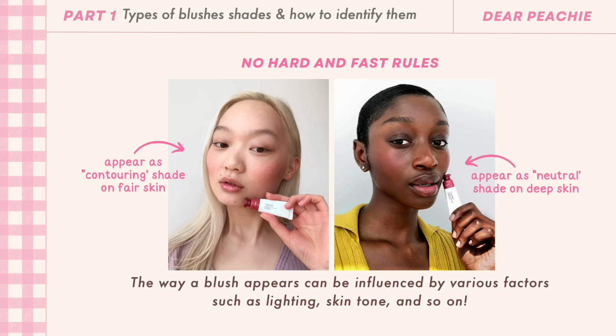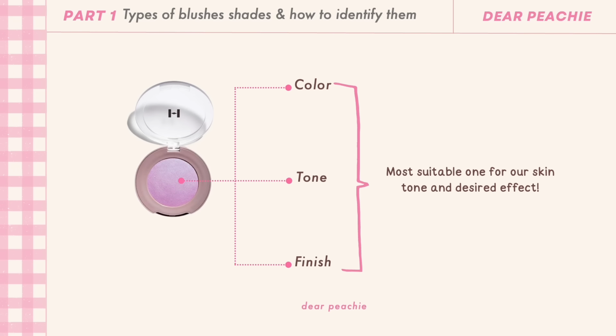Also, do keep in mind that there are no hard and fast rules when it comes to identifying whether a certain shade is an expanding or contouring shade, as the way a blush appears can be influenced by various factors, such as lighting, skin tone, and so on. For instance, a shade that appears contouring on someone with fair skin might have a neutral effect on someone with a darker skin tone. By considering the color, tone, and finish of a blush, we can choose the most suitable one for our skin tone and desired effect, whether it's for plumping and lifting our cheeks or creating a more sculpted look.